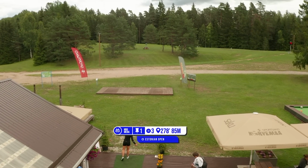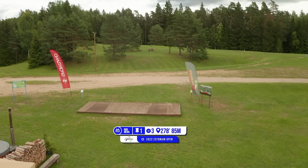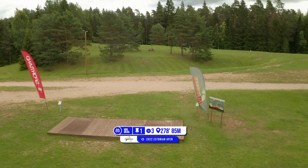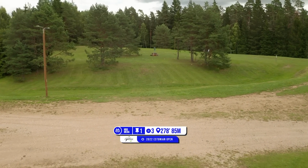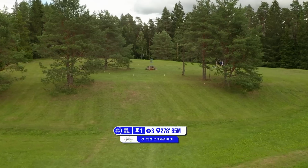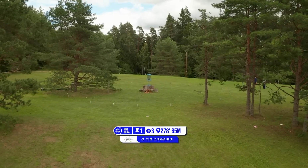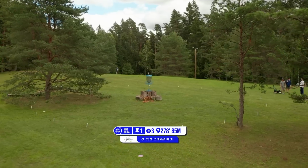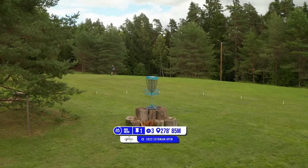Let's kick it off with hole number 1, par 3, 85 meters, the island hole. Slightly uphill, pick your poison basically. You can go straight up the gut, you can do a huge hyzer around the trees. Either way you want to go, just land it inside those stakes. If not, you will be in the hazard zone with a penalty stroke.